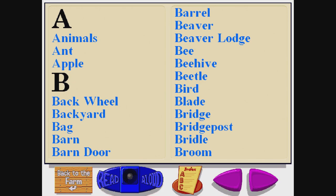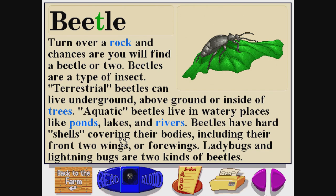Beetle. B-E-E-T-L-E. Turn over a rock, and chances are you'll find a beetle or two. Beetles are a type of insect. Terrestrial beetles can live underground, above ground, or inside of trees. Aquatic beetles live in watery places like ponds, lakes, and rivers. Beetles have hard shells covering their bodies, including their front two wings or four wings. Ladybugs and lightning bugs are two kinds of beetles.